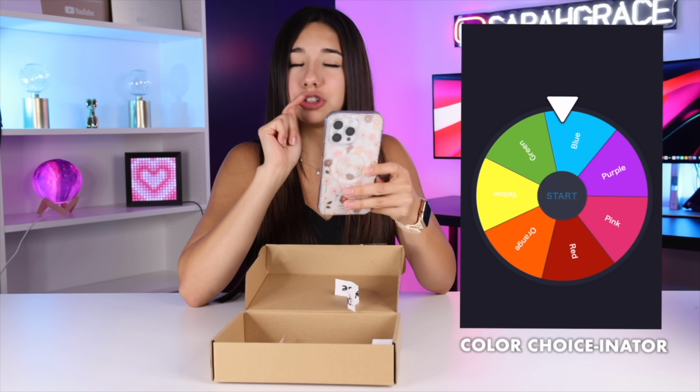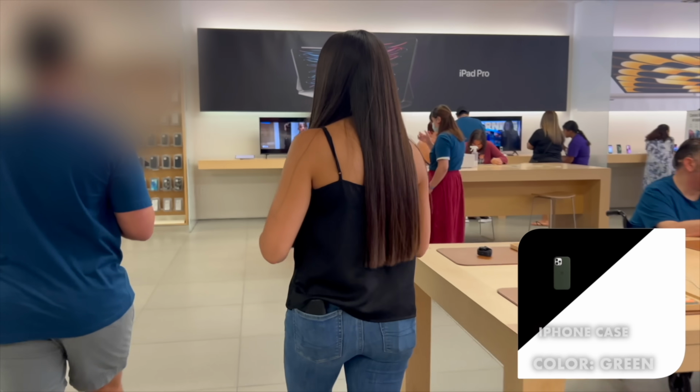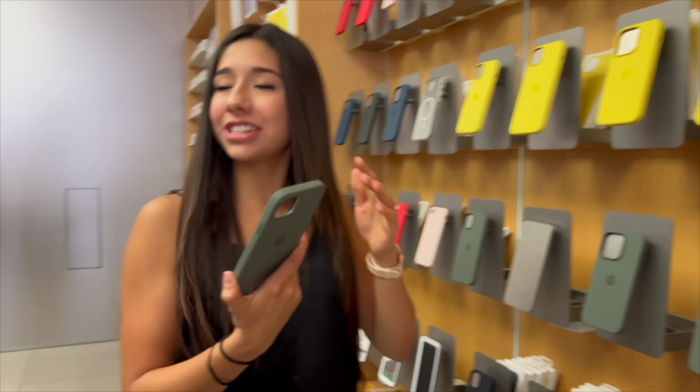All right, let our magic color chooser pick. Green. Again with the green. Oh my God. Whose idea was this to let this thing pick what color we buy? Let's go buy a green iPhone case. So it would have to be for the iPhone 14 Plus. This is the color we have to get. Out of all of these iPhone cases, this is like the last one I want. With purple. And how much are these iPhone cases? $49. Oh, I'm stressed. Whatever, it's for the video.